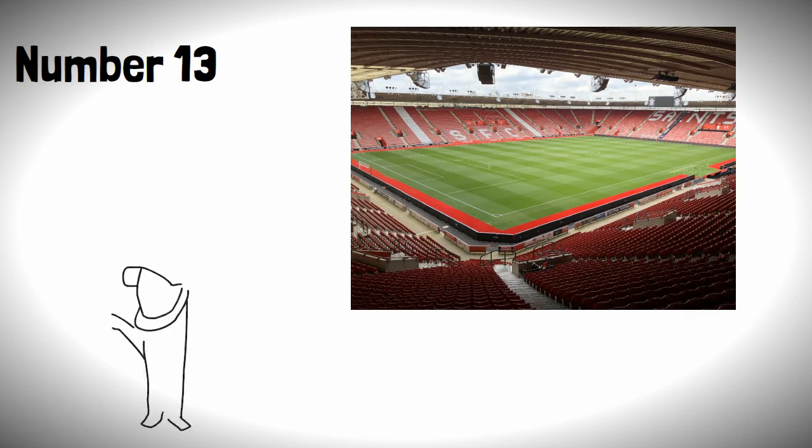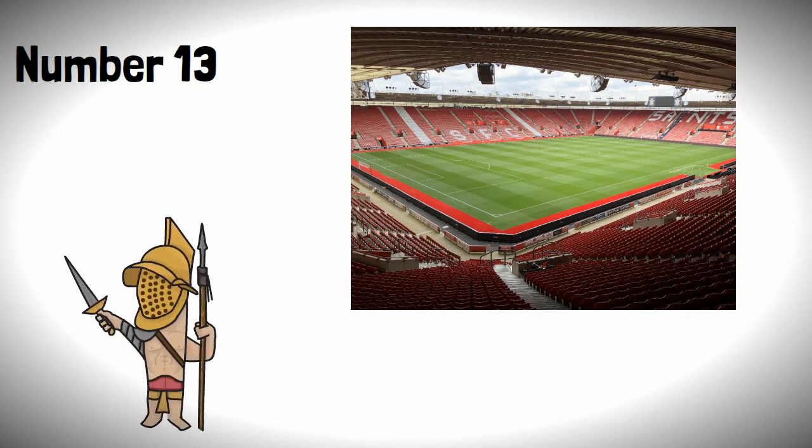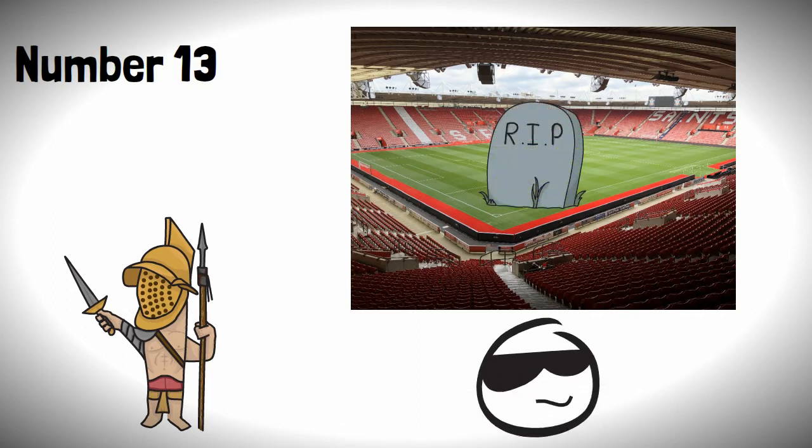At number 13 we have St Mary's. To be honest, the fact there's an old Anglo-Saxon burial ground located directly underneath the pitch is all we need to say about how cool this stadium is.